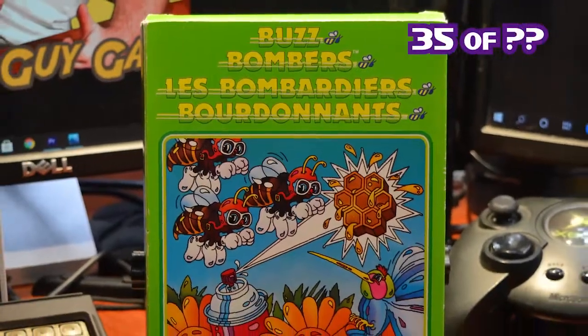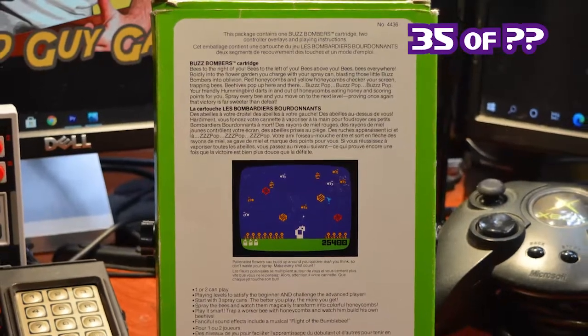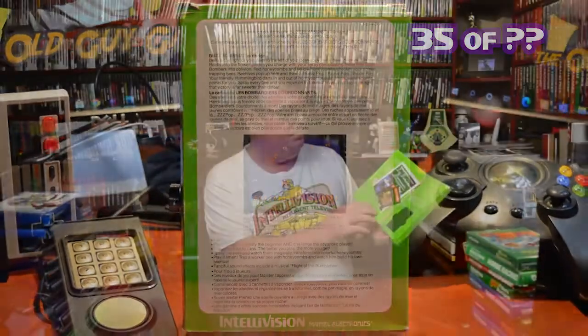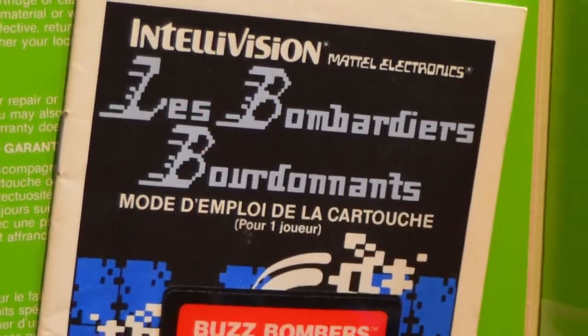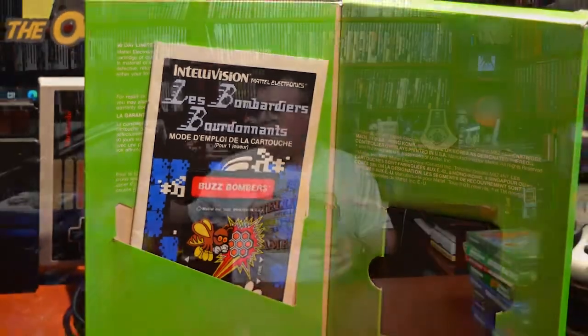And the first one is Buzz Bombers, Les Bombardiers Bourdonnais. And this, unlike the other ones we have, this is a gatefold. And there's the French-Canadian, the French manual. It's held in there, put together. Man, just so nice to have that right there.